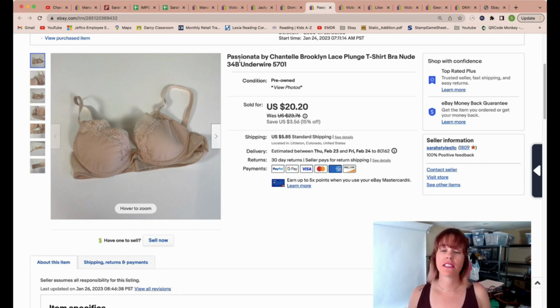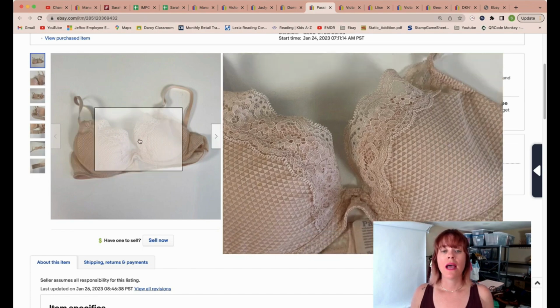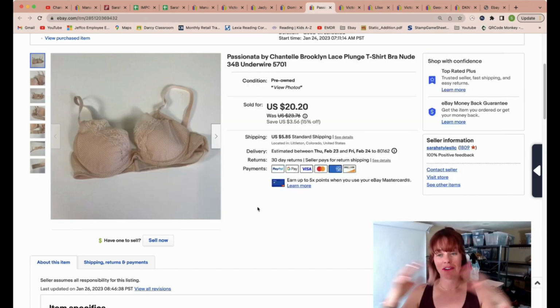34B, so this is something that's interesting. Like I said, if I were passing it up in a thrift store, maybe at the bins I'd purchase it, but I probably would not have bought this because it's a 34B, it's nude. I mean, it has some lace in it, but it really wasn't anything special. But I purchased it in a whole closet buyout, so I had already purchased it, and I said, hey, let's go ahead and list it and see what happens.